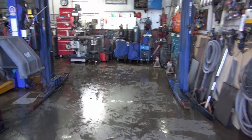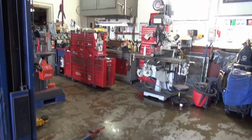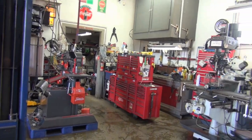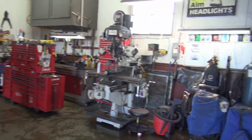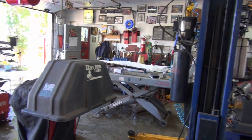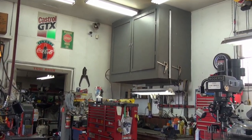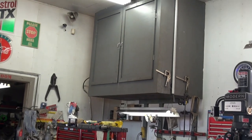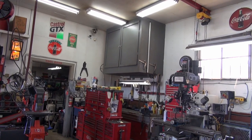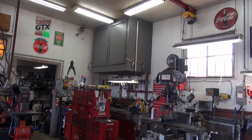Now, one of the questions that I have never really technically answered, or I have answered it but not well, I will admit, is folks asking me about our compressor. They don't see a compressor in here. Well, it's in here, but it's up there. So I'm going to move my toolbox, get the ladder, go up, open the doors, and show everybody exactly what we're using for a compressor here at Specialty Repairs.